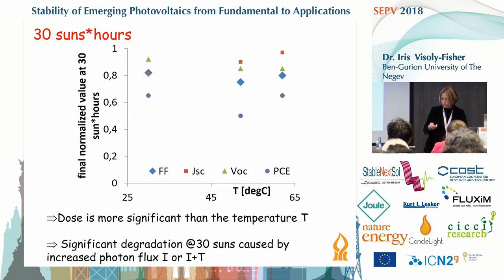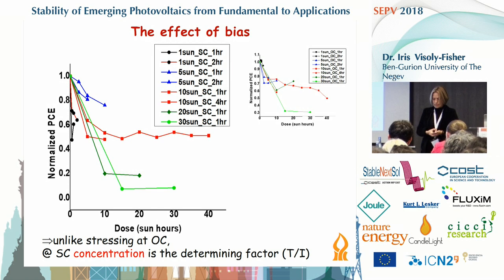The next parameter that we looked at is the effect of bias during stressing. If this is what we saw before with open circuit, this is what you see when you expose it to concentrated light and under short circuit conditions. And what you see is that when you change the flux, you completely change the degradation. The situation where you say, okay, same dose, everything is similar, as long as you are below 30 suns, this is not the case with short circuit, which means that the degradation mechanism must be very, very different.